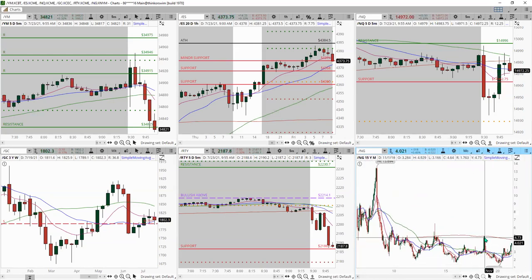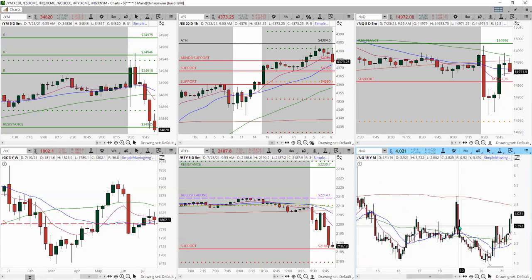The last time we had a pop up here was back in, I think it was 2018. This was November 2018. This is December 2018. This is January. So we haven't had these levels.